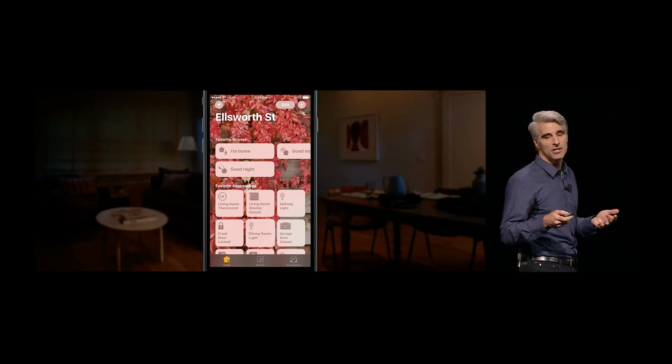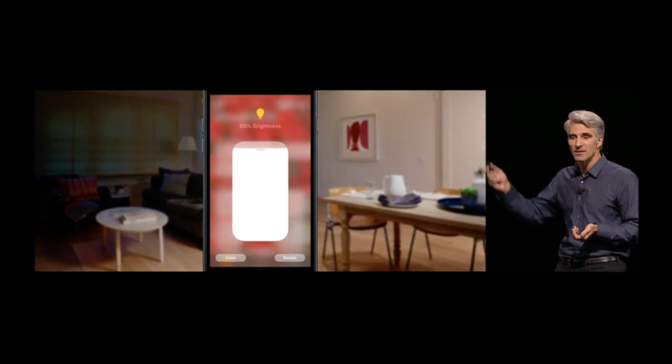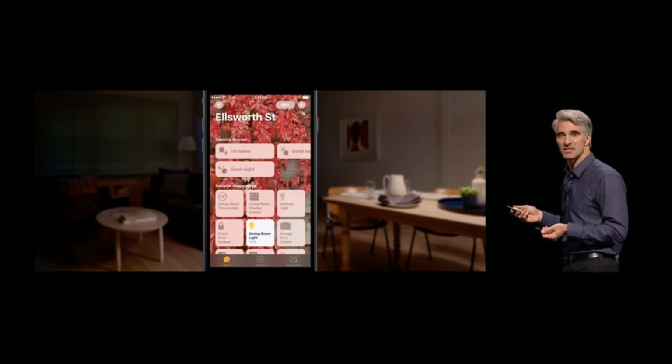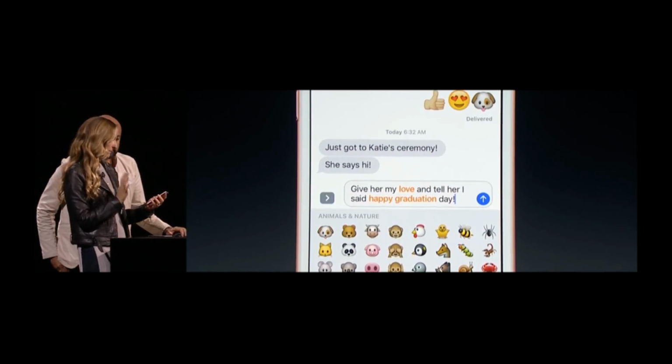Home on iOS 10 gives you full control of your automated home, and now you can use Siri to turn the lights on or open the blinds. You can also set presets so when you wake up and say good morning to Siri, it will switch to the morning preset. Messages has had a massive update in iOS 10.